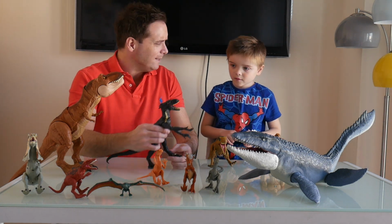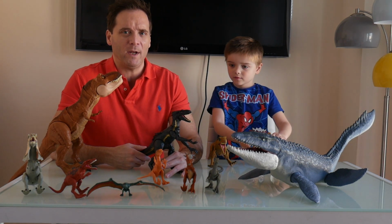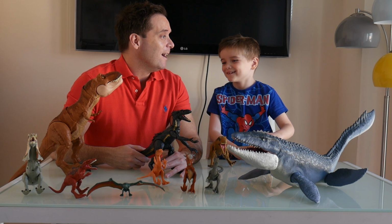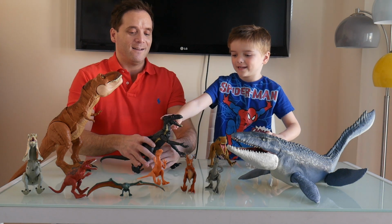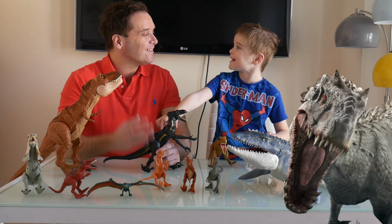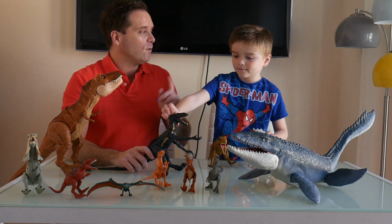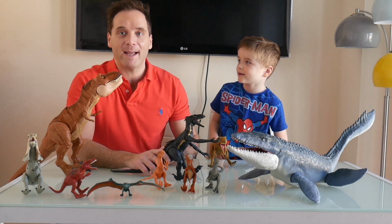So, what is this one called again? Endoraptor. It's not a dinosaur. It's a mixture between a raptor and a Dominus Rex. So Jurassic World, wasn't it? And it was a boy and a girl, so the Endoraptor can change sex.